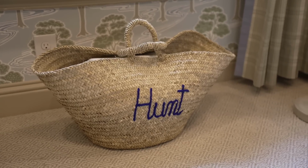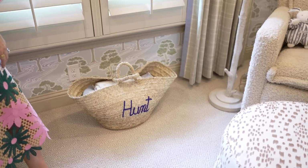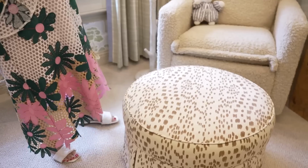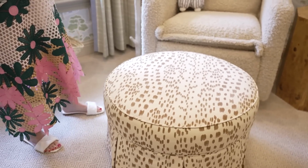This is another Coloris Collective basket. I have dozens throughout the home, and I have it for his blankets. This stool is one of my favorite fabrics. I had it in my son's nursery and room and just passing it down.